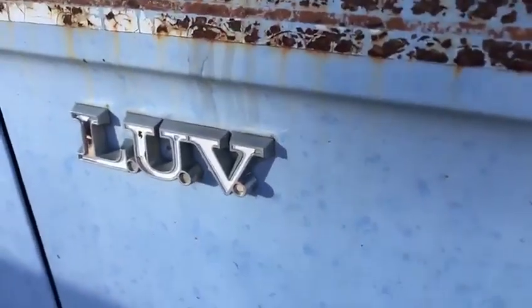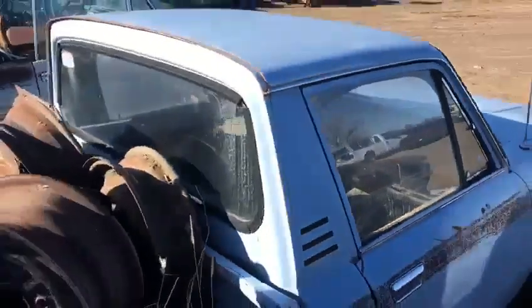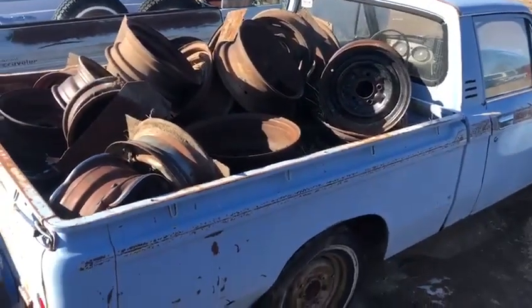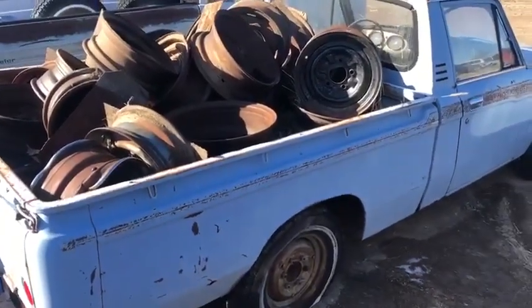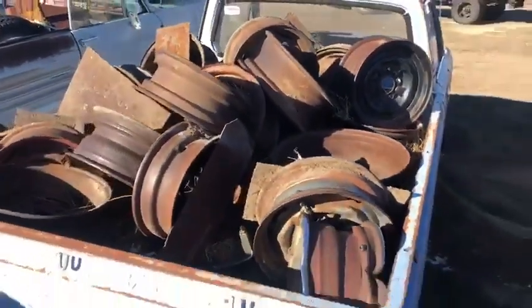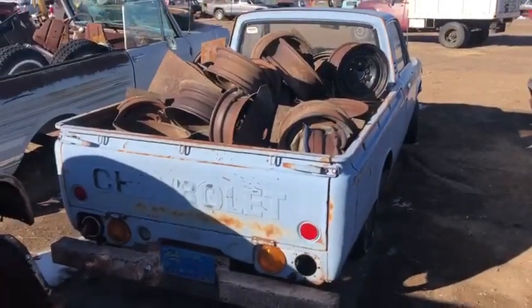But they're kind of neat little trucks. You don't see them every day anymore. They're getting hard to find. Once again, it was ready to go into the crusher. That's why it's stuffed full of wheels. And so we already got it loaded down with weight to crush it. So I had to buy the wheels too, unfortunately, because I didn't really need the wheels. But they said, we're not unloading it. If you want to buy it, you're buying it just the way it is. So that's what we did.